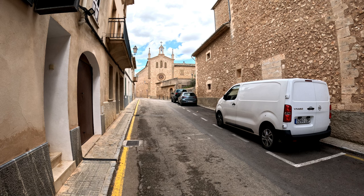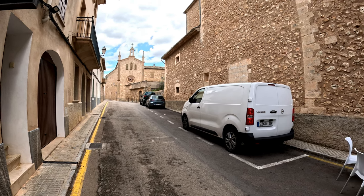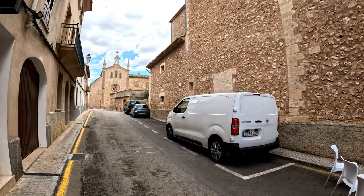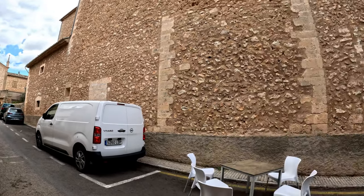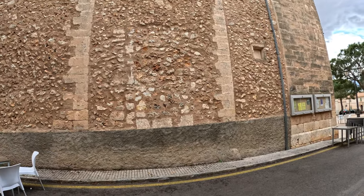We just had a nice coffee here, and one of the things that makes this village really stand out when you're driving here is the huge church. That's not it, I think that's the convent. This is the church. Interesting bit of construction here.